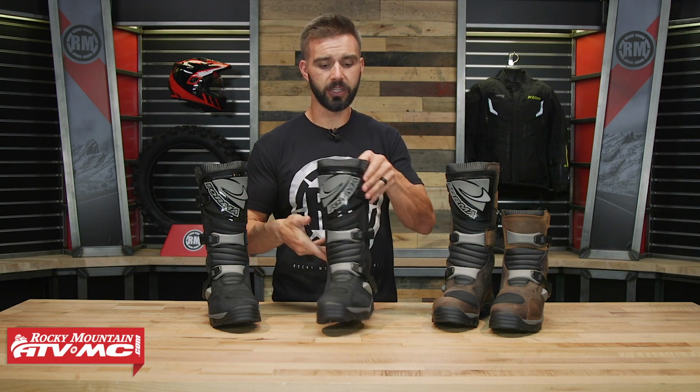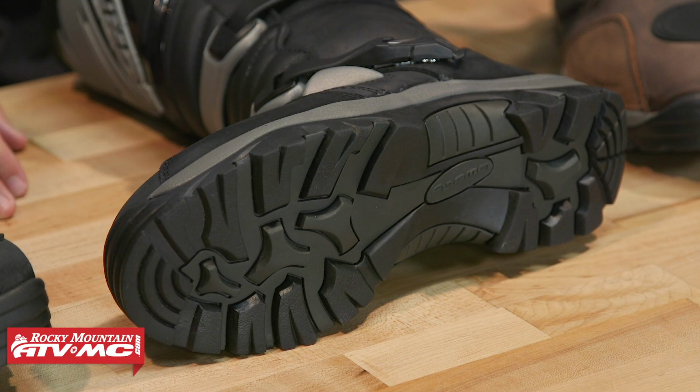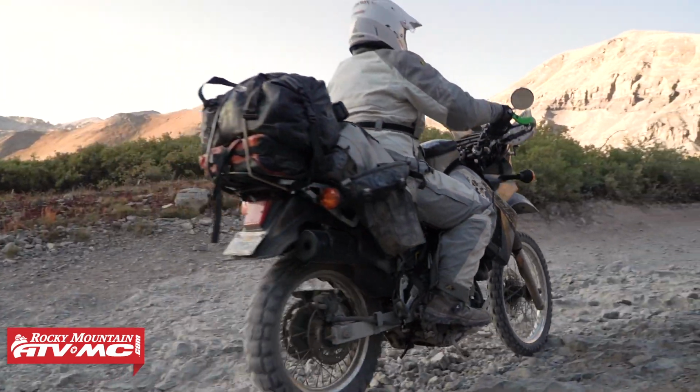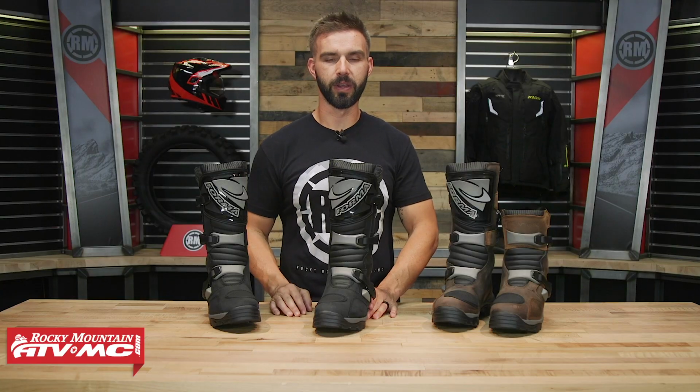But here's where this boot really shines. When you look at the sole design, more of that hiking boot style tread design that you're going to want if you're off the bike walking around. That is something that I would definitely keep in mind when you are looking at the Forma Adventure. But overall, a couple colorways to choose from. Again, if you spend a lot of time on the bike but also you like to walk a little bit when you're off, I think the Adventure would be an awesome option.